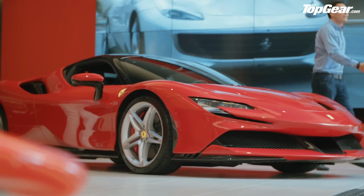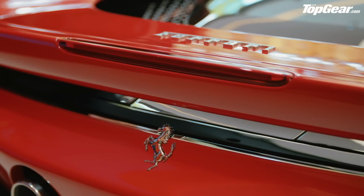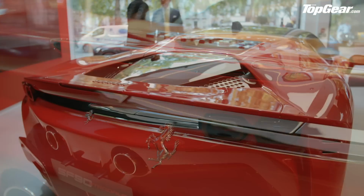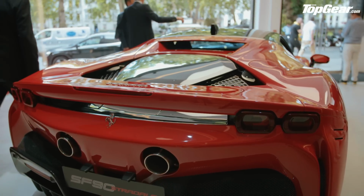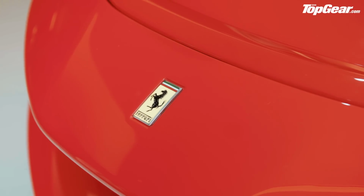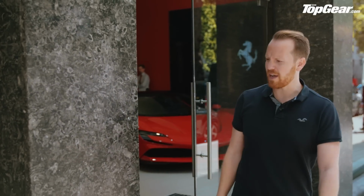Now, I know it's ridiculous to say this, but when you consider performances in the ballpark of Koenigsegg's, AMG ones and the Aston Martin Valhalla, all multi-million pound unobtainium, it's actually, dare I say it, rather good value. Whew. Time to get a bit of air, I think.